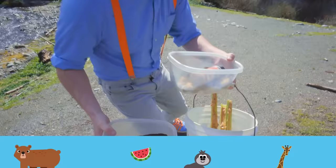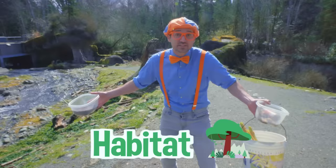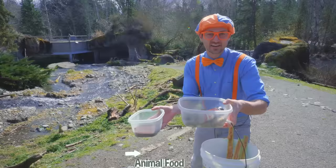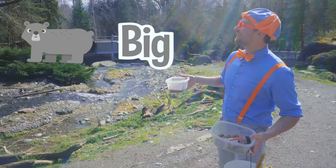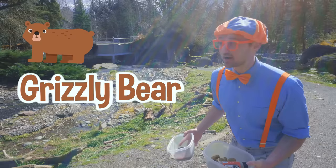Whoa! Look at this place! Yeah, this habitat looks like Alaska, or the Pacific Northwest, or Canada. Yeah! And I have some enrichment for this animal. But hey! Let me have you guess what animal this habitat is for. Yeah, it's a bear. It's a real big bear. Oh, it's brown. Yeah, it's a grizzly bear. Whoa, that is so crazy.